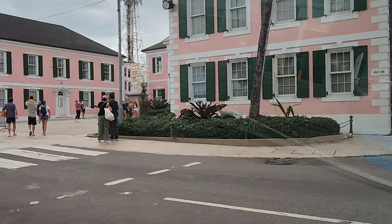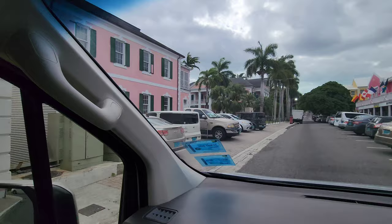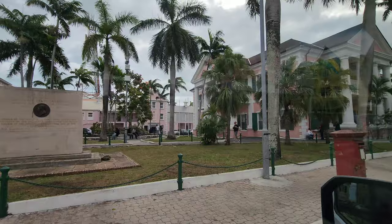The pink and white building here is called the House of Assembly. This is where all of our politicians that have been elected to serve would all come together. And also we have the House of Senators, where the senators would meet. And then we also have the highest court on the island, which is called the Supreme Court. You may remember this courthouse, that's the very one that they used for the custody battle for Anna Nicole's baby, and also for John Travolta.